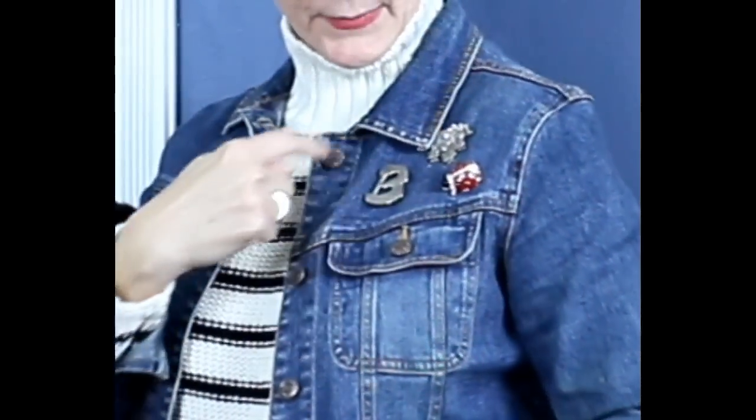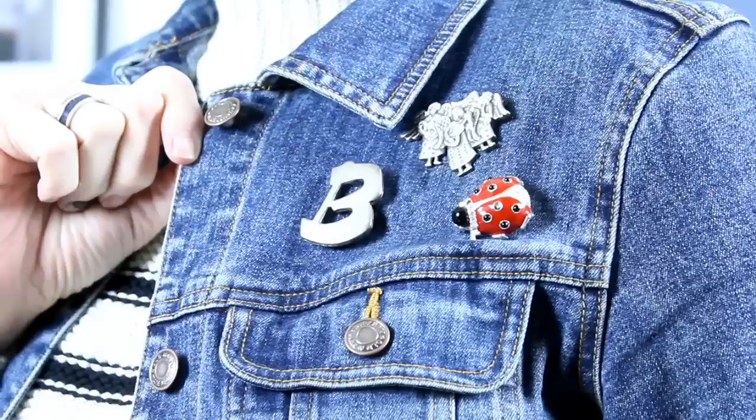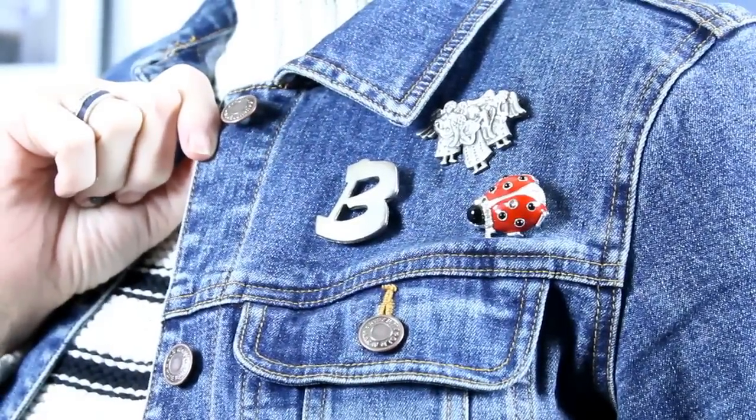But I've had quite a few emails and comments, and it's just always about accessories because I love to accessorize, and that is something that can spice up your outfit just like that. So today I'm going to break down one section. It's a very favorite accessory of mine, and that's the mighty pin or the brooch. And you can see I have a collection on my denim jacket. So I'm going to take you through several different ways that you can wear a brooch or a pin to make your wardrobe work a little bit better.